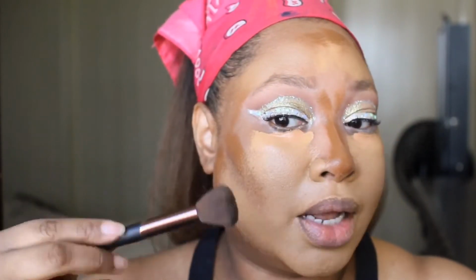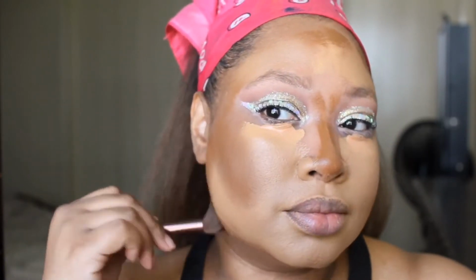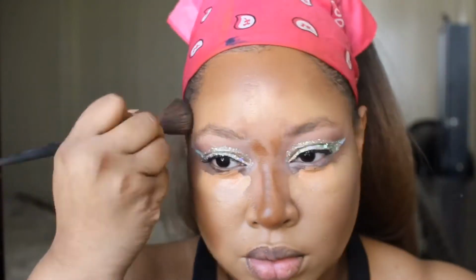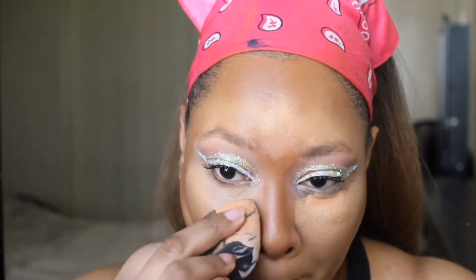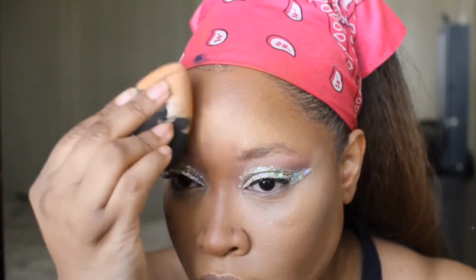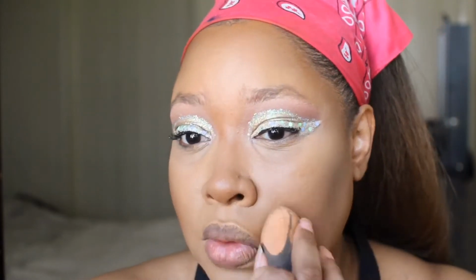Going to go in with my contour now. Blend this up. And now we're going to blend our highlighter. That looks good, y'all. That looks good.